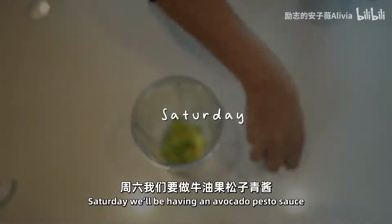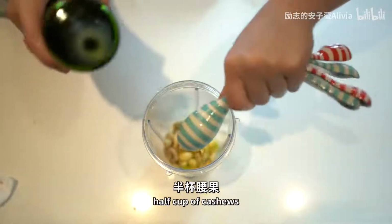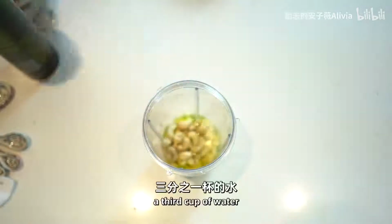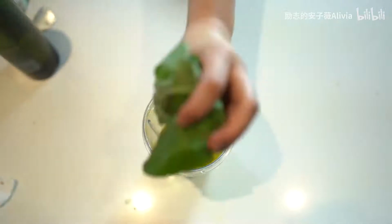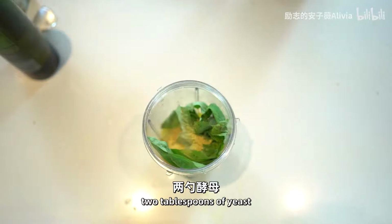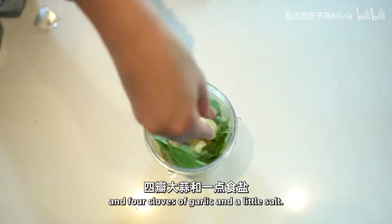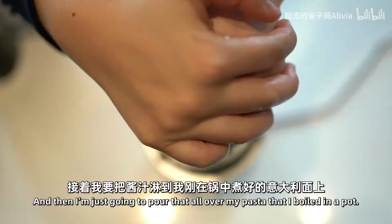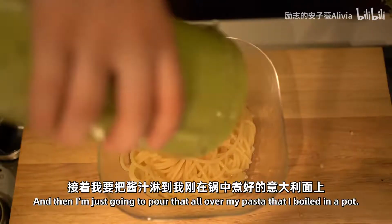Saturday, we'll be having an avocado pesto sauce. So you're going to do 1/4 of an avocado, half a cup of cashews, 2 tablespoons of olive oil, 1/3 cup of water, 2 tablespoons of lemon juice, 30 grams of basil, 2 tablespoons of yeast, and 4 cloves of garlic and a little salt. And you're just going to blend that sauce up. And then I'm just going to pour that all over my pasta that I boiled in a pot.